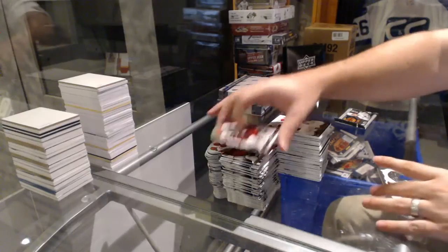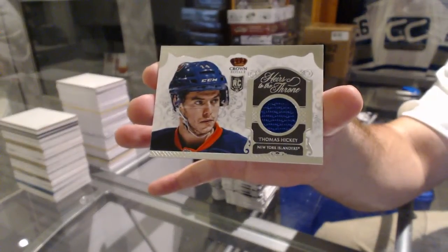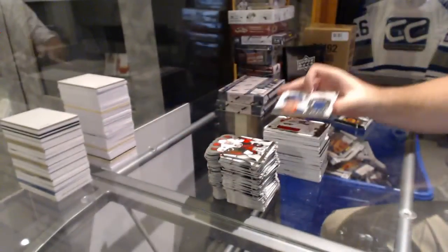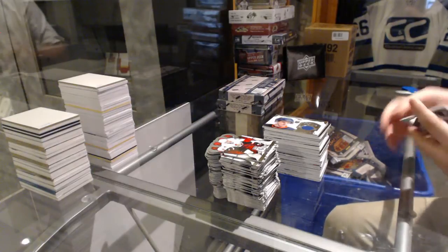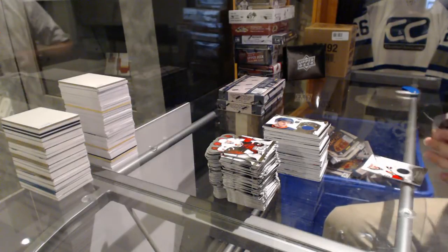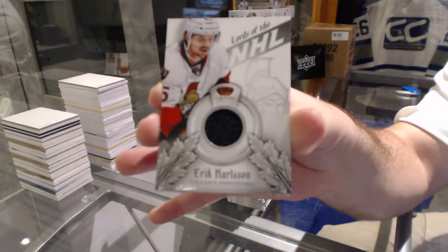For the Islanders, heirs to the throne jersey, Thomas Hickey. Did Beaufeth really get that one? He'll be thrilled if he did. Lords of the NHL jersey, Erik Karlsson, Ottawa Senators.